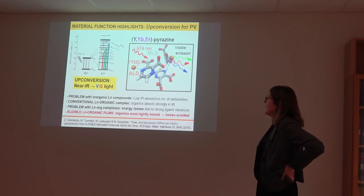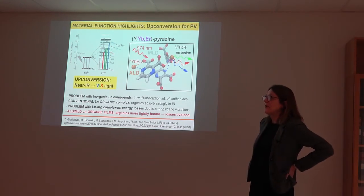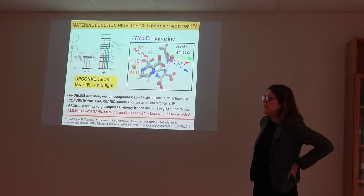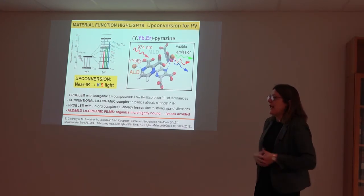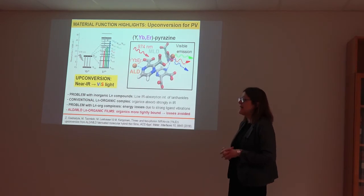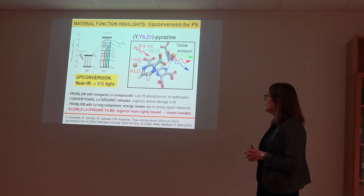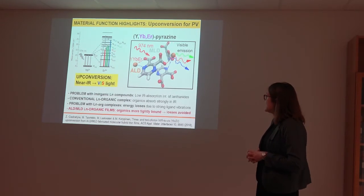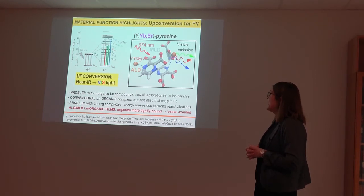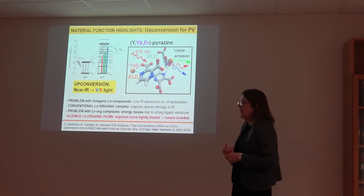But the problem with the lanthanides in an inorganic matrix is that their absorption for IR radiation is very weak. So we need some sensitizers. And organics are known in principle to absorb IR radiation very well. So there has been an idea to combine those, so organics with the lanthanides. And there has been research going on with ordinary metal organic complexes, so just molecular materials.